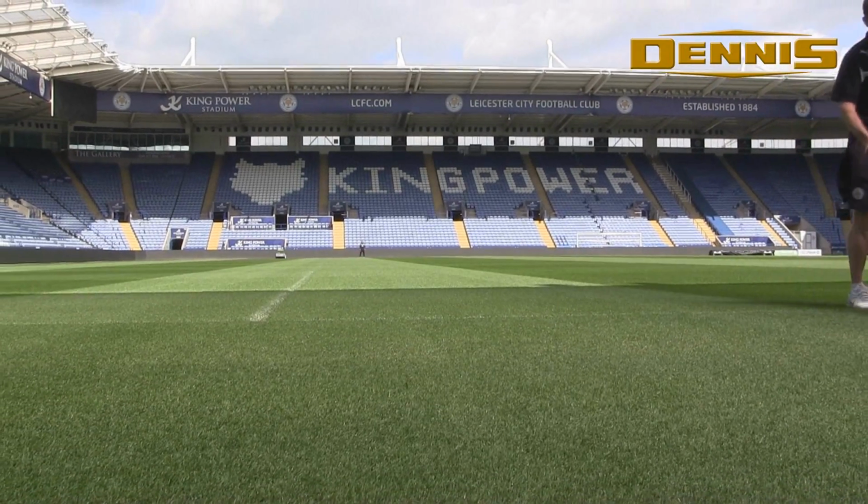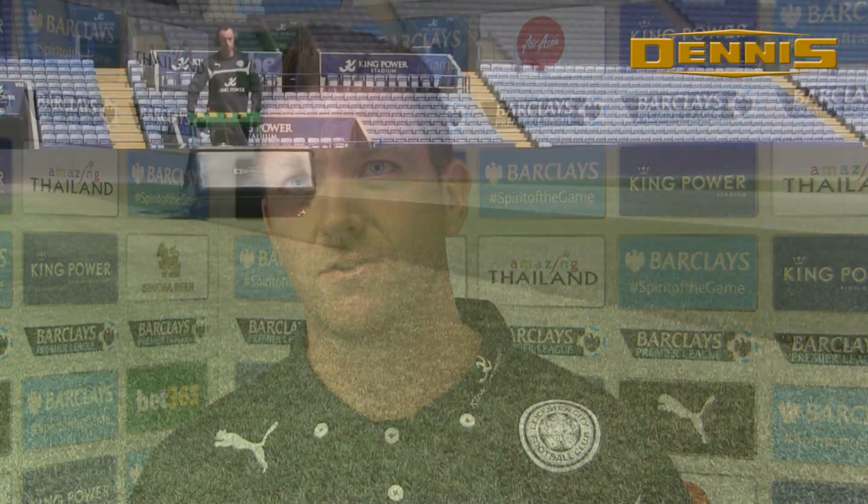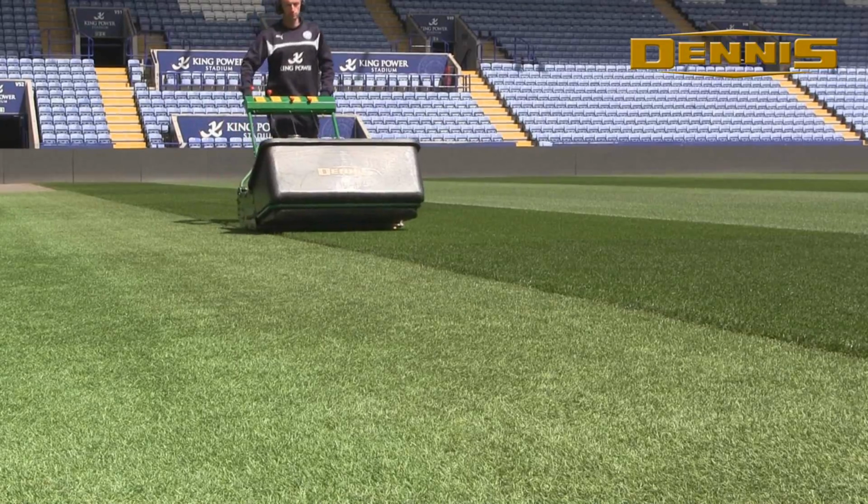We use the verticuts mainly through the summer, and then as we move into the back end of the season from March onwards, just to lightly groom the surface and keep any poa annua at bay and manage that as best we can. With the versatility of the cassettes and the way you can change them and the ease of use, it makes, again, Dennis second to none in terms of choice when we look at machinery and what we want.